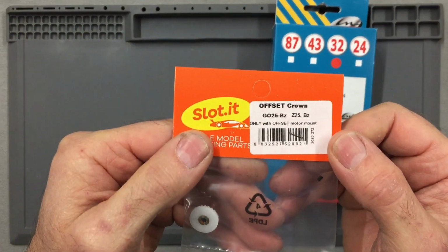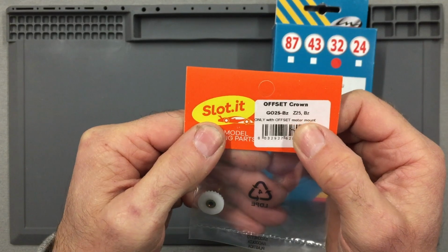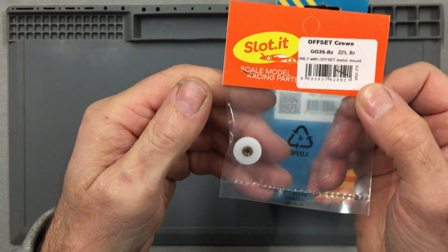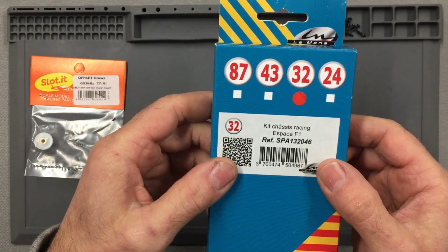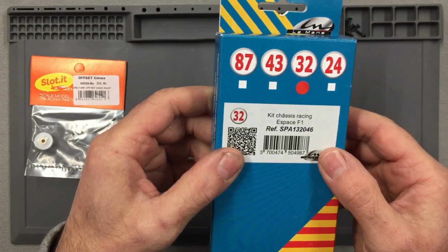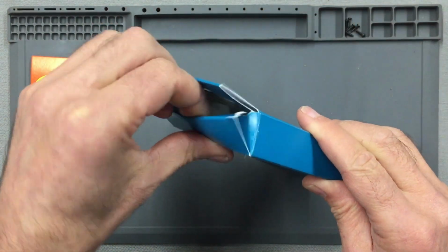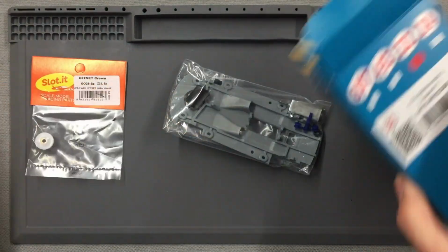Well, first of all, you need an offset crown gear from Slot It at 25 teeth. So that's the part you need there, GO25-BZ. So that's what you're going to need as well as this 3D printed chassis kit for your Espace. And there we are, 32 as indicated there. So what do we get for our 30 odd pounds as a 3D printed kit?